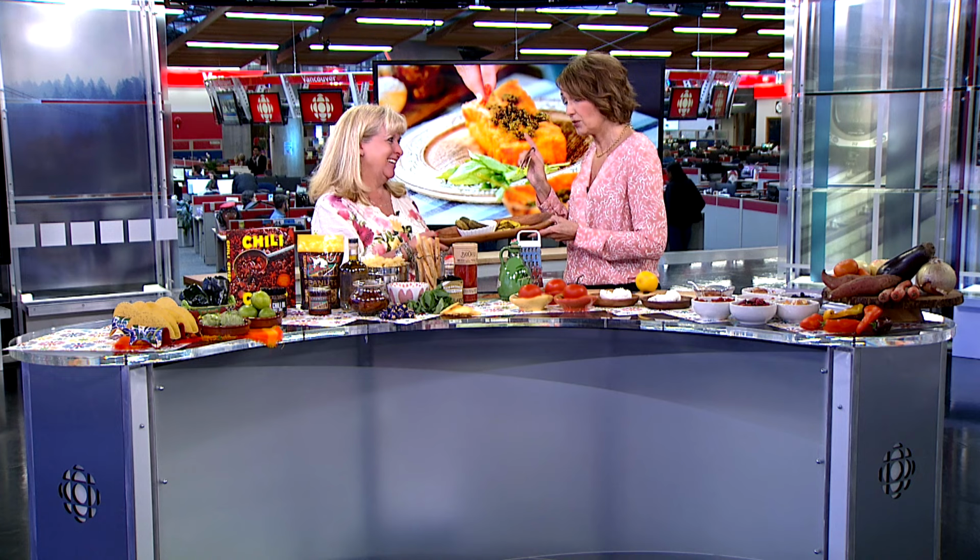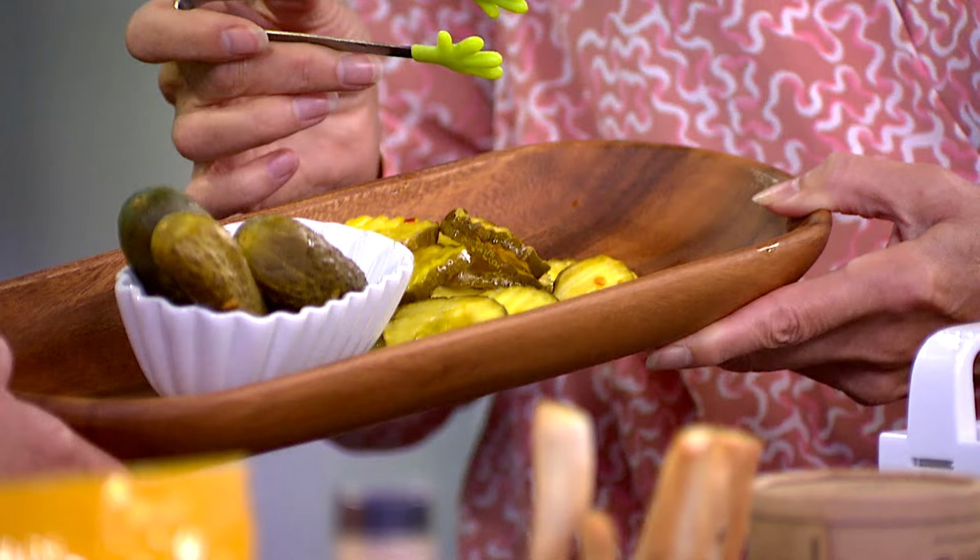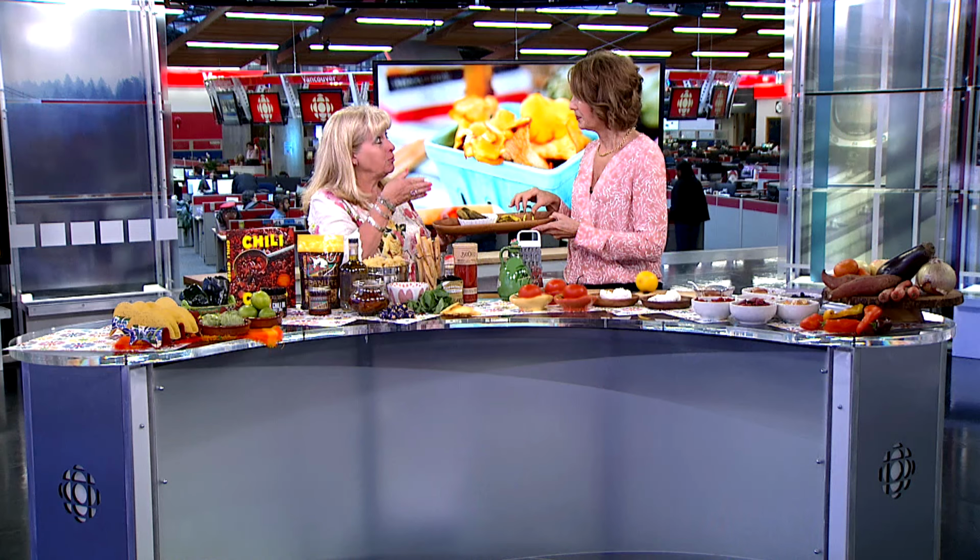It's fantastic. Pickle juice shots are starting to show up because they're very healthy for our gut. If you're a real pickle lover, take a large pickle, slice it, and put your sausage or your hot dog in there and use it as the bun. Oh, I love that idea. Great for people who are going gluten-free. Exactly, it's the bun.